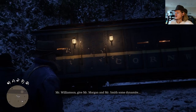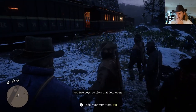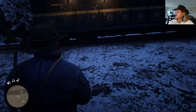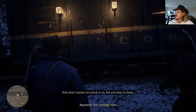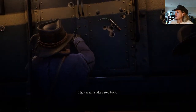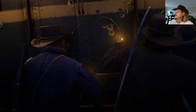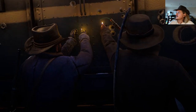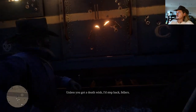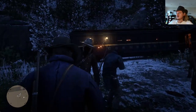Mr. Williamson, give Mr. Morgan and Mr. Smith some dynamite. You two boys go blow that door open. Now, don't matter too much to us, but you boys in there might want to take a step back. Gotta light the fuse. Here we go. Light them up. Unless you've got a death wish. And let's get away from the train. Back, fellas. Yeah, let's step back.